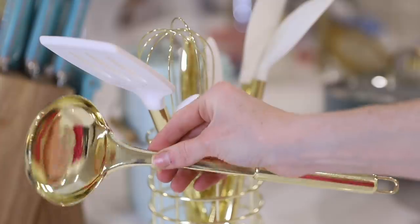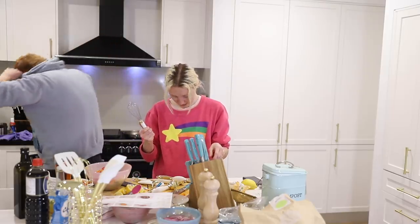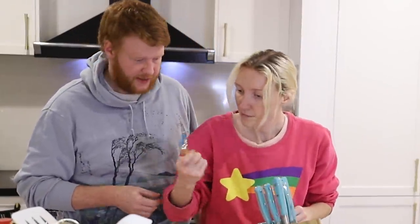I second guessed myself because it cost more than I would have liked to have paid, but it's very nice. Or a little tiny whisk. Garlic crush, we'll use that. Veggie peeler, do you need to peel any veggies? No, the peeling didn't peel anything.